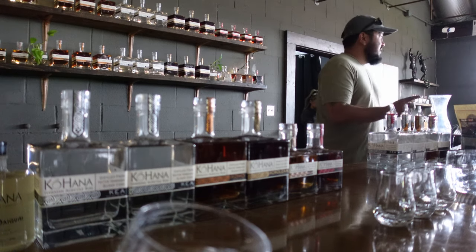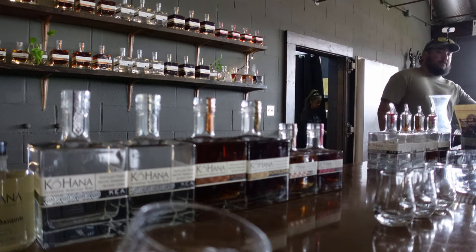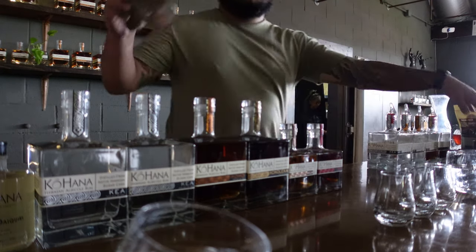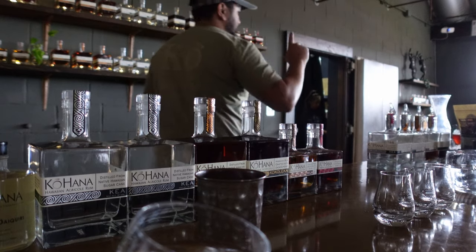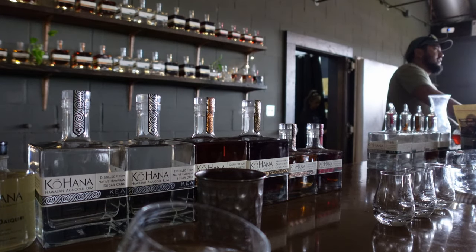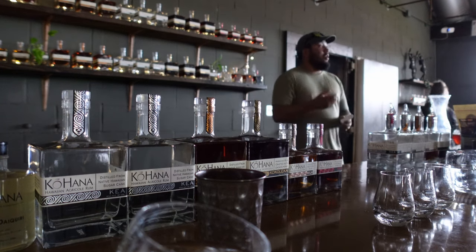So the last thing that we're going to be trying, I have some barrel-aged honey for you folks. These are going to be for your spoons here. So this honey is coming from Manoa Honey Company, which is right up the road again. It's been barrel-aged in a rum barrel for 1 month. And honey is a natural dehydrator, so it absorbs a lot of the essence of the rum and the oak out of the barrel.